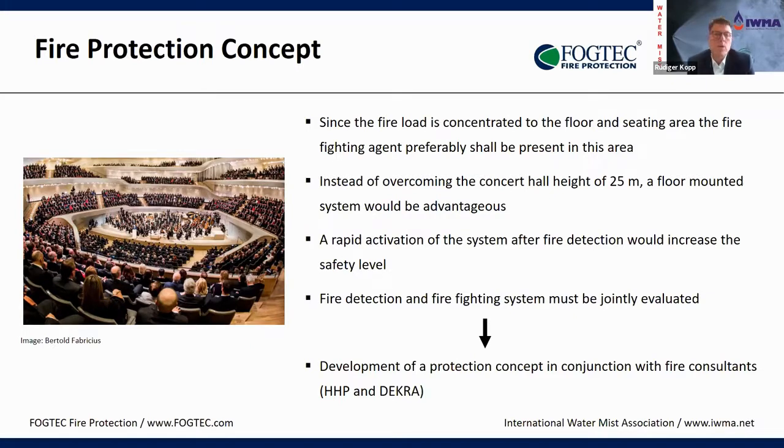So water mist, fortunately, by the standards, allows this, since we, as a manufacturer of the technology, have to prove the concept and the ability of water mist to fight such a fire in real full-scale fire tests. And I will come to that in the following slides.